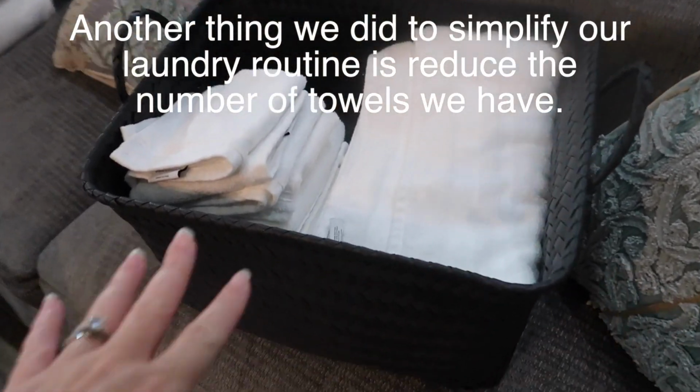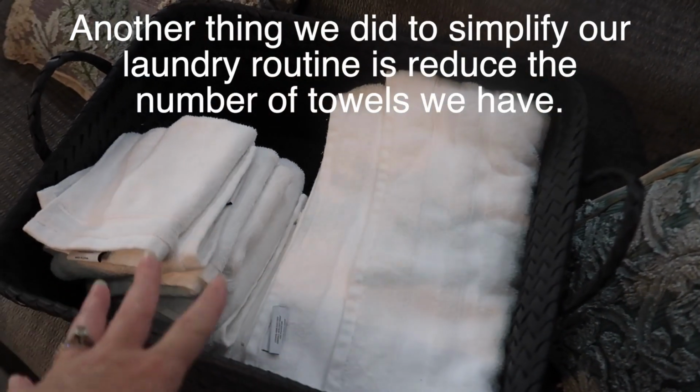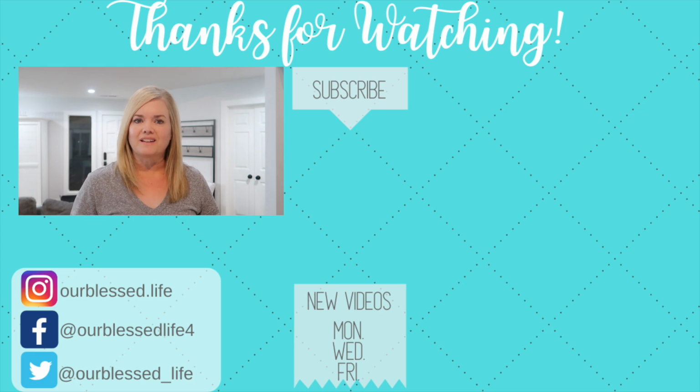So in both bathrooms, we keep a basket like this, and we keep a set of 4 washcloths, 4 hand towels, and 4 towels for 2 people. So this is the girls' basket, and we have one just like it in mine and Gary's bathroom. So that is our new laundry routine in our new house.